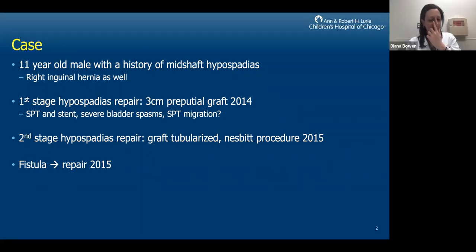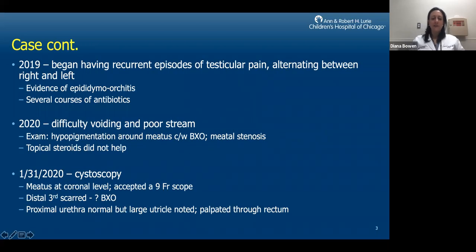Nevertheless, he recovered from that, had a second stage hypospadias repair, and then did have one fistula that was repaired, but it sounds like since then he has really struggled mostly with BXO, lichen sclerosus, which has caused some narrowing of the distal urethra, leading him first to have recurrent epididymo-orchitis, then difficulty voiding, and then upon inspection they noticed these 2 things, both the lichen sclerosus and scarred urethra, and then this large utricle.